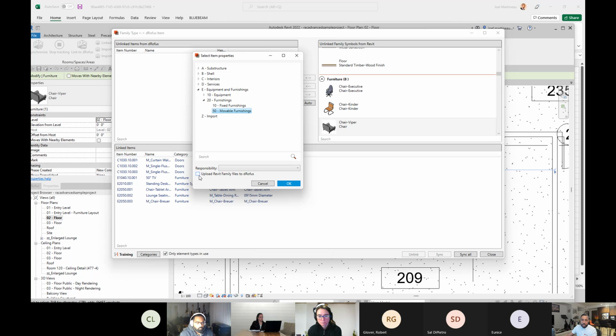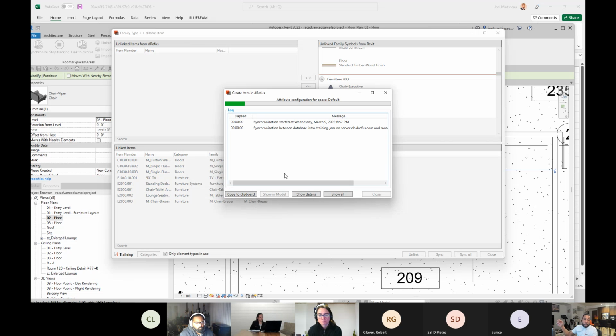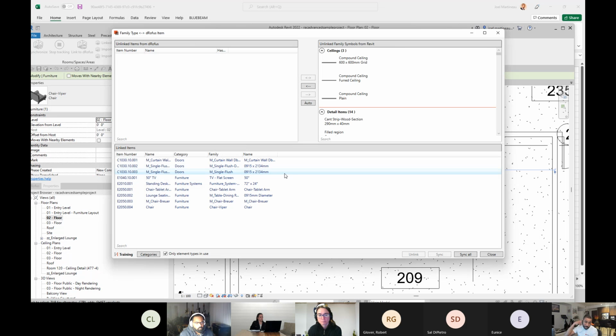And you'll notice this little button here. I can say upload family to DRofus. What that will in essence do is take a copy of that family and put it into our DRofus database. So if you're a smaller firm, perhaps it doesn't have a content management system, and you think long-term, we can develop a DRofus template for healthcare. What you might do is take all of the families that you use typically in healthcare and put that into that template that you have.